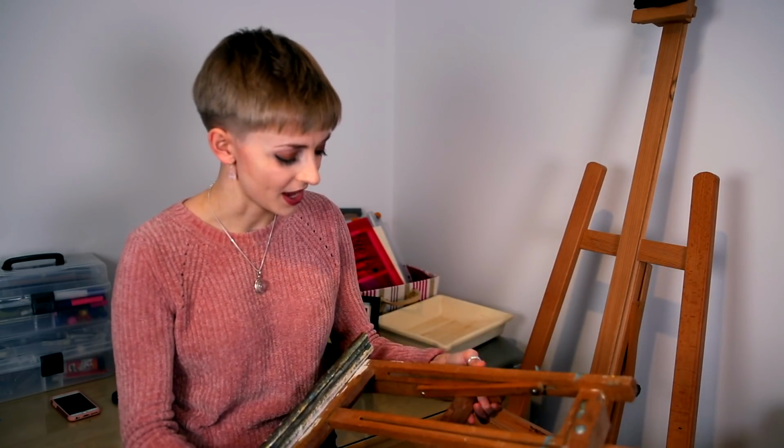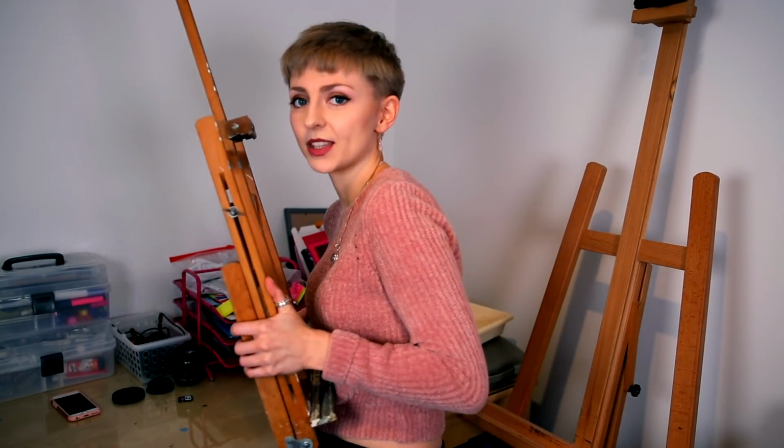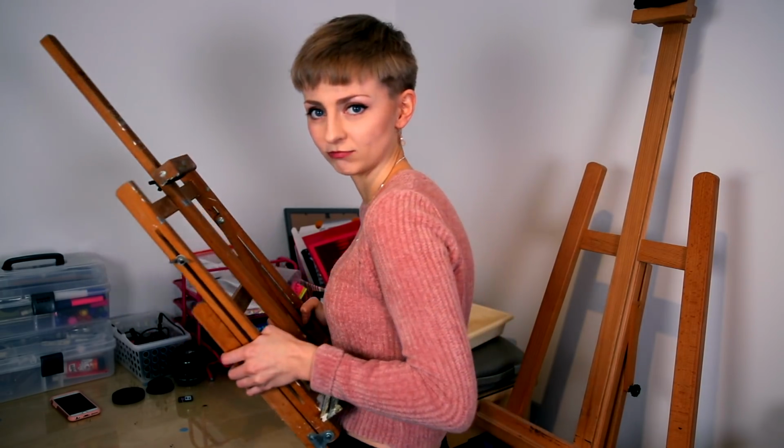So part of me feels like when I start using this, in addition to some of the other stuff I have, it's like saying goodbye, in a way. But eventually I will use that. I will get over the nostalgia and the sadness. It needs to be used.